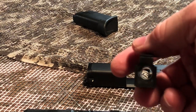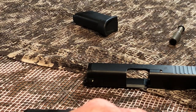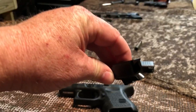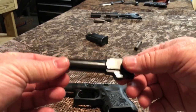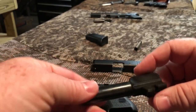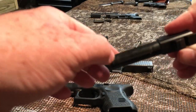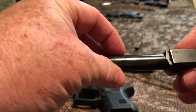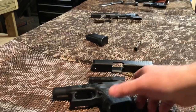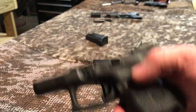The wear points for this are the bottom edge of this feed ramp right here. That's the first one. Sorry about the lighting. Best I can do. I'm not a professional. There are no chips around the crown. There's a lot of wear on the bottom of the barrel, a lot of wear where it sits and shakes. But other than that, 13,000 rounds, if you pull the trigger, it still goes bang. All the internals look good.